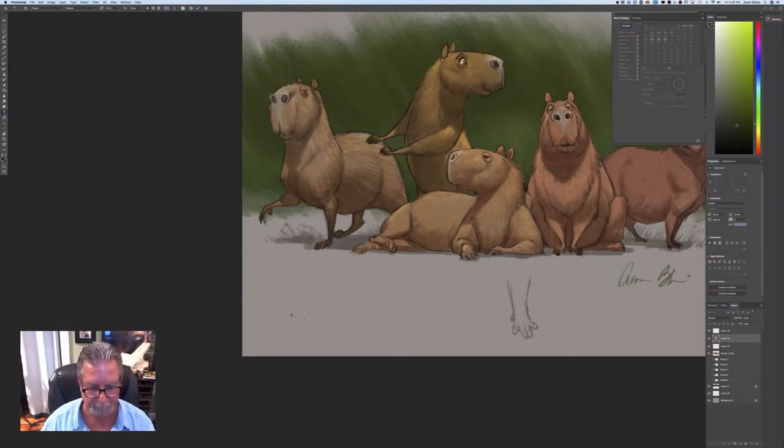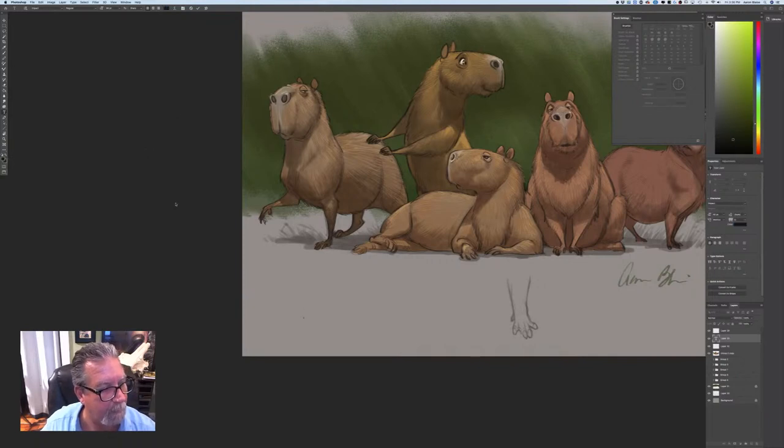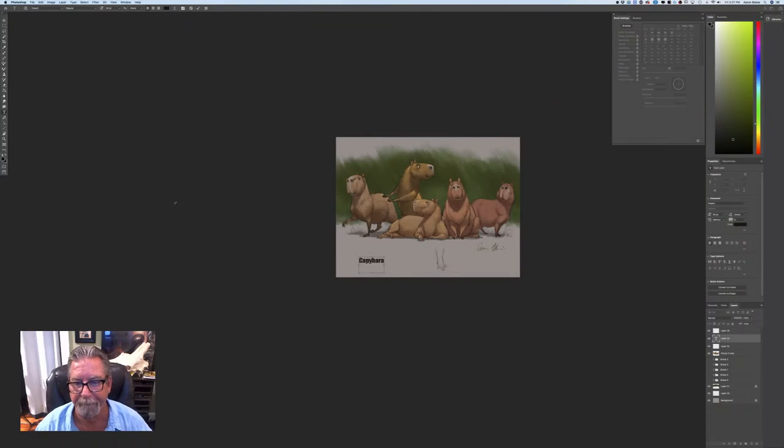Oh, Travis says, oh, FYI, they have three toes in the hind feet, plus the dew claw on the four legs. And they are webbed. Well, there you go. There you have it. Capybara. Why the cookie crumble?